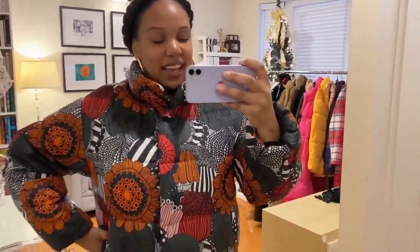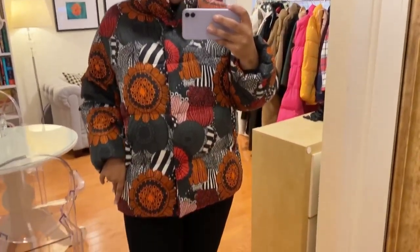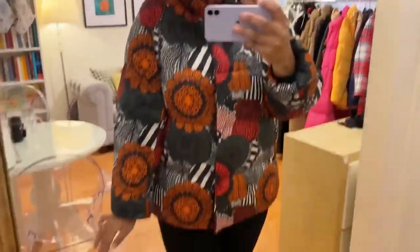So this one I got last year. It's from Uniqlo in the Marimekko collection. And I just love this fun print. I could not resist this when I saw it. So I highly recommend checking out Uniqlo. They have what's called ultra lightweight down.